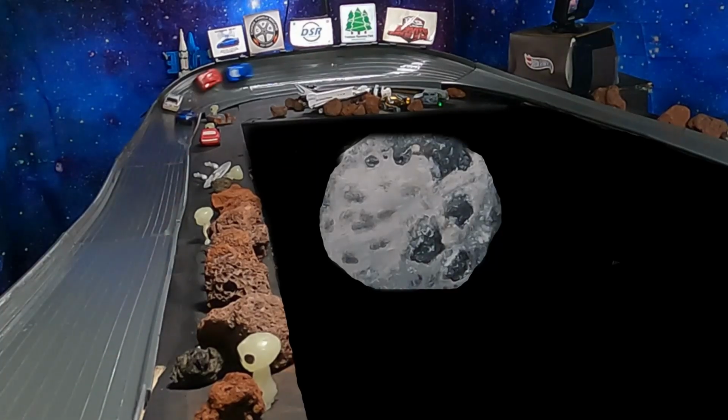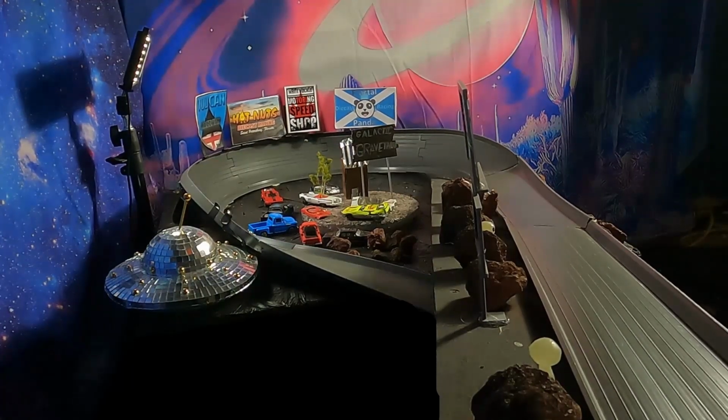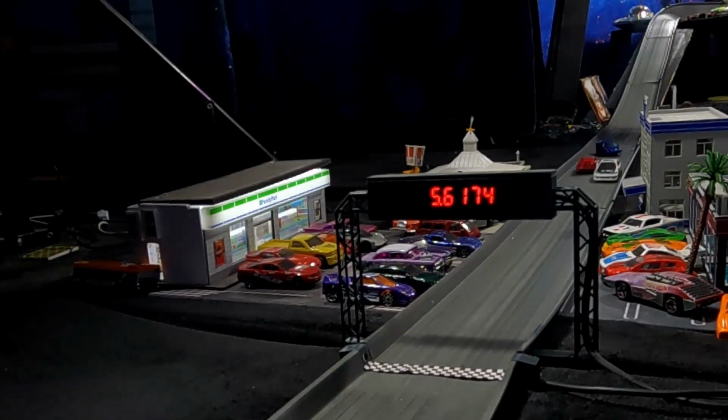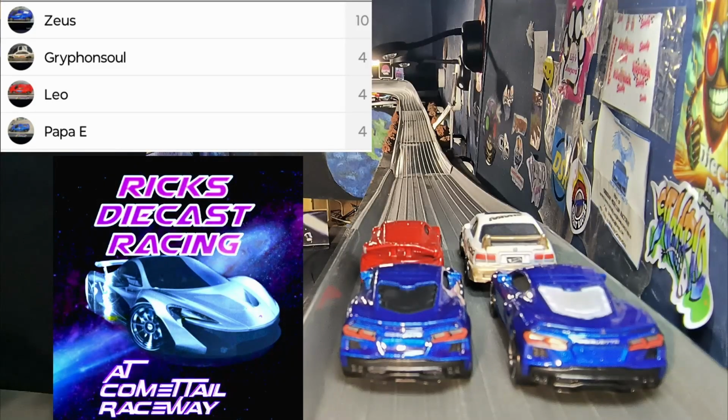We are off, and Zeus is going to take that lead going into that first set of turns. And here comes Leo sliding into second place there. Oh, Leo's going to get a little loose there. And it will be Grippensoul moving into second, taking advantage of that. Coming down to the end, it will be Zeus, Grippensoul, Leo, Papa E. It is Zeus looking like the car to beat here so far. He's got a commanding lead here at the midway point of this heat.